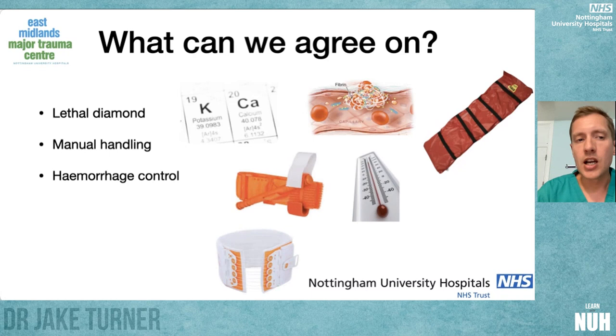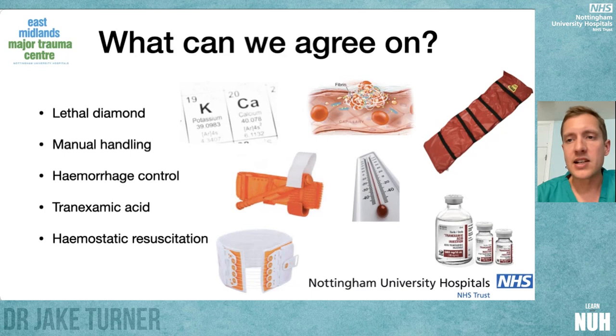Get hemorrhage control early. We're great at putting binders on and putting tourniquets on bleeding limbs, but even things like big scalp lacerations, put some sutures in it in ED before you go to scan, because a scan, certainly here at the NUH at the moment, takes up to 30 minutes to do, and you can bleed a significant volume from a fairly innocuous looking scalp wound in a scan for 30 minutes. Give TXA, and as I said before, balanced blood product resuscitation.